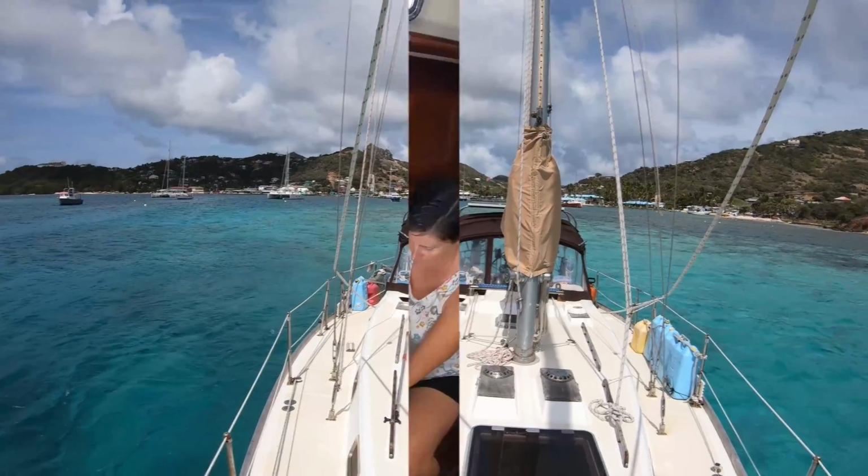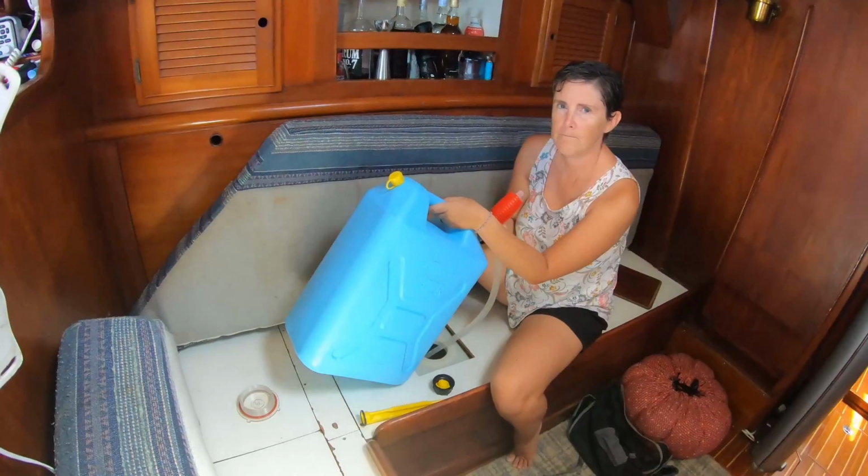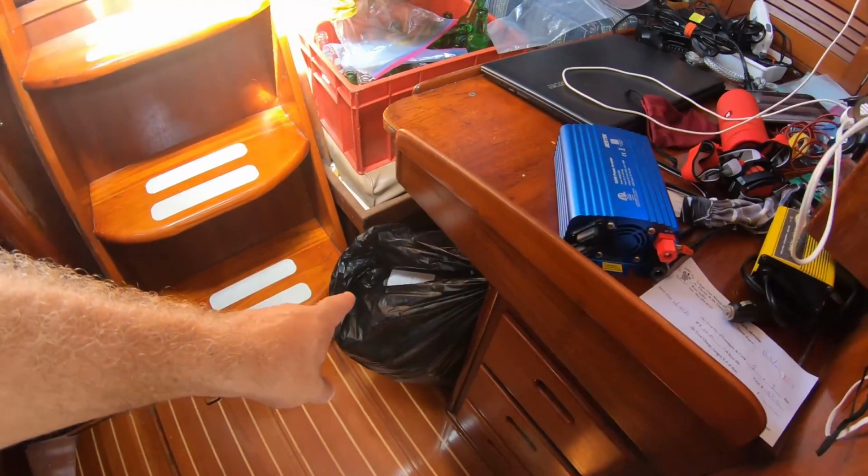Looks good. We are emptying the last of our jerry jugs so we can refill them all with water. We need to take the trash because we've got a big stinky bag. Get cash out, because most everything when you get out away from the towns is cash only. A lot of it's even cash only here. And we need to renew our cruising permit.